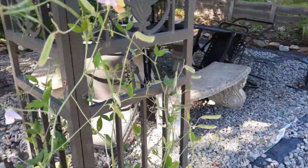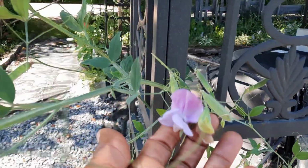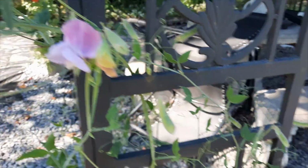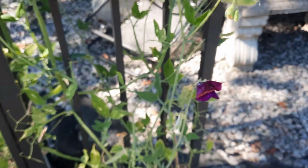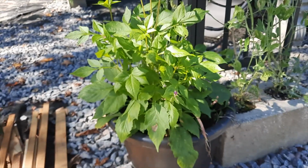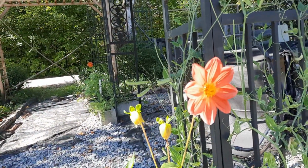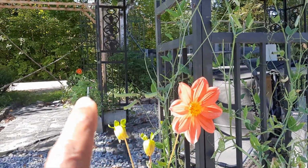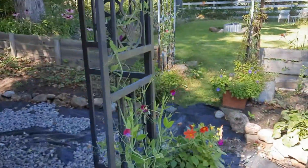So next year, I will be able to do some more deadheading so that I can get more blooms rather than seed pods. But yeah, the blooms were pretty lovely. And of course, I have more dahlias in bloom. These ones I planted in the pot, so it will be easy for me just to reap the tubers to overwinter. You can see one more in the background there, and there is actually more over here.